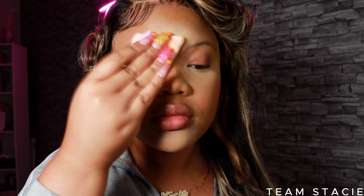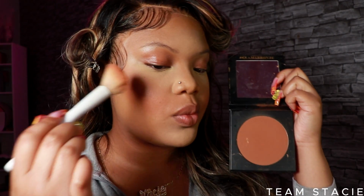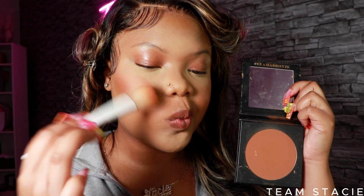So on my concealer, I'm going to take my translucent setting powder and put that all over the concealer. This is going to set and lock that in. Then where I had my contour placed, I'm going to take a powdered bronzer on top of that and set that cream contour.